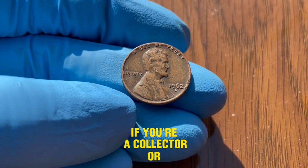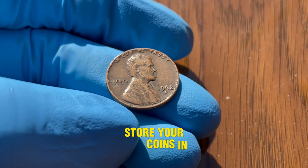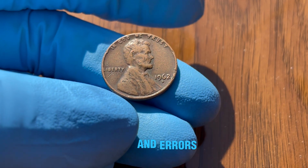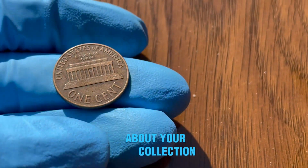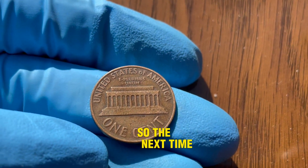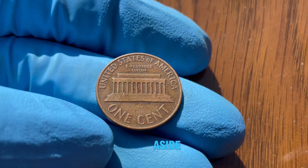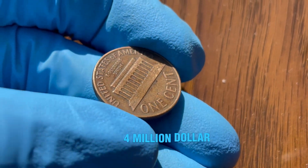If you're a collector or just getting started, remember these tips. Always store your coins in protective cases to prevent damage. Do your research on rare coins and errors. Visit coin shows or consult experts to learn more about your collection. So, the next time you find a 1962 D Lincoln penny, don't just toss it aside. Take a closer look. You could be holding onto a $4 million treasure.